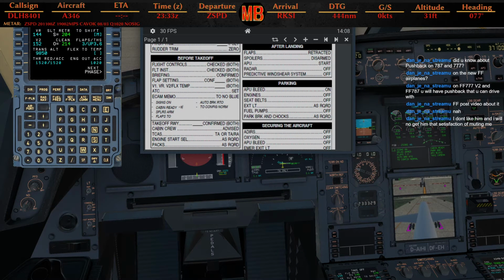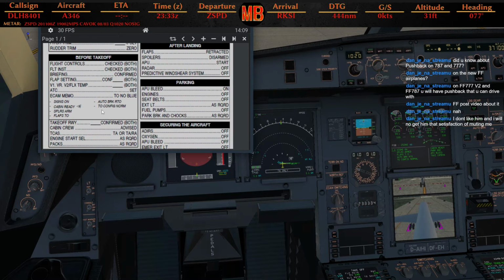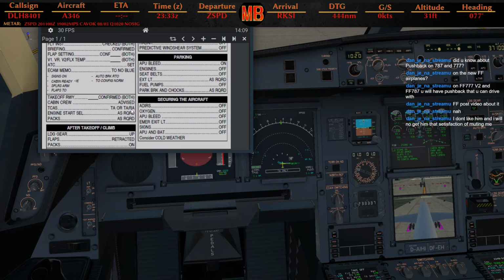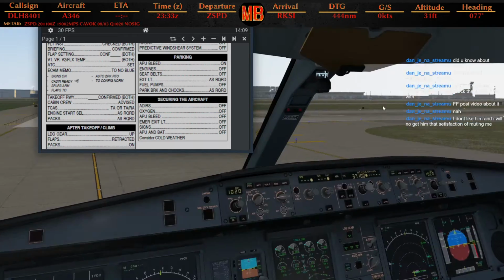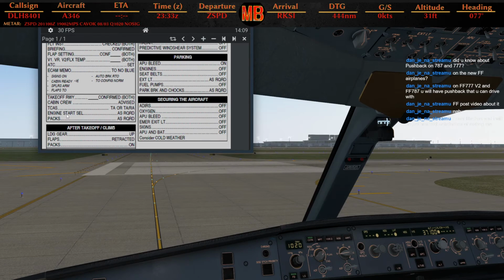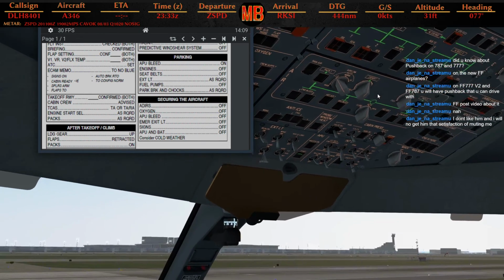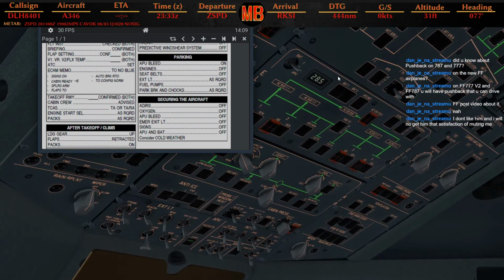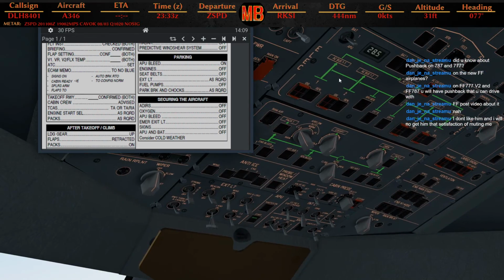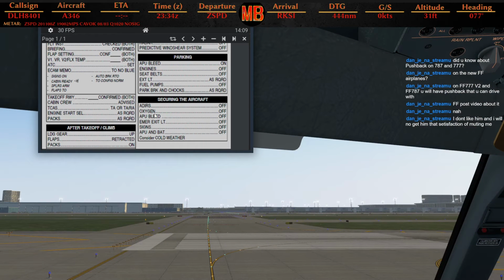Below the line, takeoff runway is 17 right. Cabin crew has been advised. TCAS are set to TRA. Engine start selector. We forgot that. Let's set it to norm. Let's turn on the APU bleed and APU off. Packs. Let's just turn them off because there are no passengers here. So let me see. Where are they? There. Packs off.